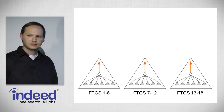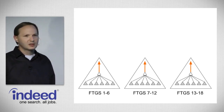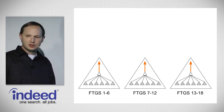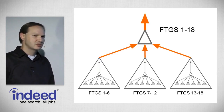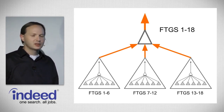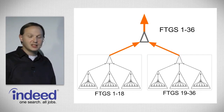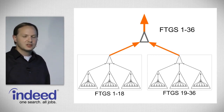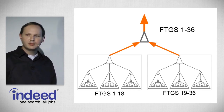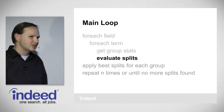And you can nest this pattern. So suppose we have 18 shards of information, and we have 6 on each of these 3 machines. We can first create a local FTGS stream on each of those machines from those shards, transmit them over the network to another machine. That can merge those streams together, and now it's produced the FTGS streams for all 18 of those shards. You can nest this again. Say you have 36 shards, and we have 2 additional merge points. And we recreate the global stream for all 36 shards. Great, so that takes care of FTGS.